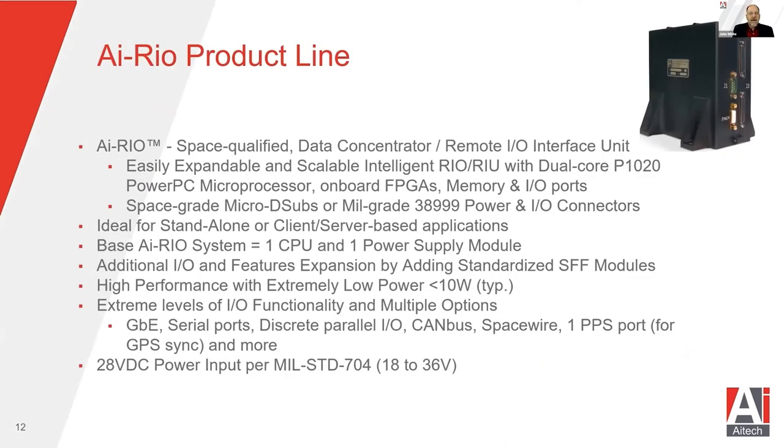The last product line that I'd like to talk about is our AiRIO product line. Our AiRIO product line is a space qualified communication and data handling system. The great advantage of this is that it's SWaP optimized, so it means that it's smaller than our cPCI backplane assemblies. It's lighter weight, and it uses less power. And it comes at a relatively low cost point for the amount of functionality that it has.